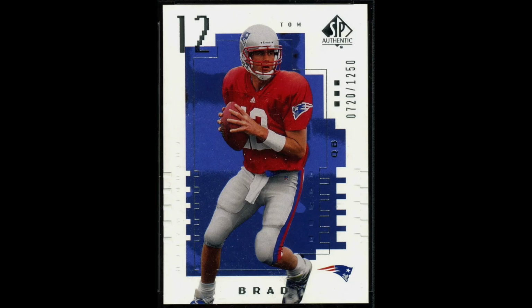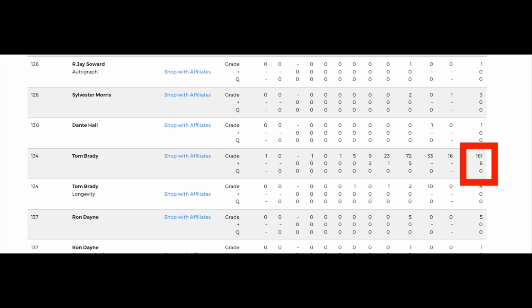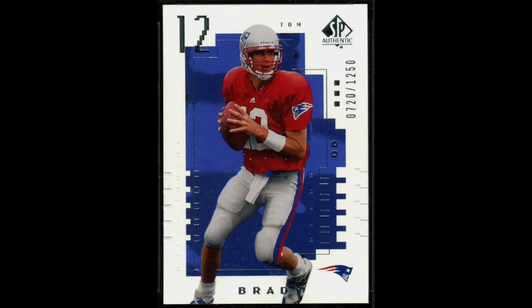If you look at other Tom Brady rookies with similar serial numbers, here's a 2000 Leaf Rookies and Stars. This card's serial numbered out of 1,000. Now, to be fair, this card's not as important as the SP, but it's still a key rookie of his. It's out of 1,000. This card's been graded 169 times by PSA and 154 by Beckett. So something like 350 total across the four major grading companies. That's more in line with what you tend to see on a card numbered out of 1,000. But again, the SP is a more important and more valuable card, so you would expect more regrade attempts. But again, that's quite excessive.